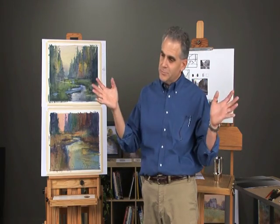Now, sometimes the underpainting can provide a lot of the finished product, and you're going to see that. Sometimes it could be the majority of the painting, or we can end up covering the whole thing up. That's the nice part. We never know, and we've got that option, though. And we can do that with pastel. We can just cover up whatever's there.